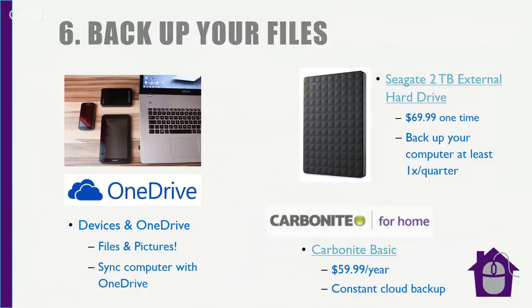One more thing on backups is that if you're using OneDrive, OneDrive also has a tool. If you download the app, there's an area called Pictures. And any pictures that you take, it'll take those pictures off your phone and automatically put them into that one folder called Photos.